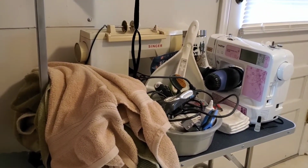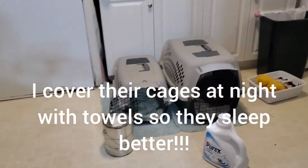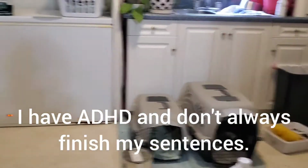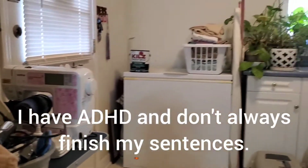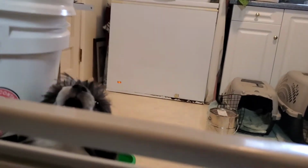This is where I clean them up, and I cover their cages at night. They sleep in crates. And Mr. Needham did not want to come out a while ago. Tried to get him to come out. Let's go let him out, see if he'll come out. I don't know. He gets tired of being jumped on by all these girls.